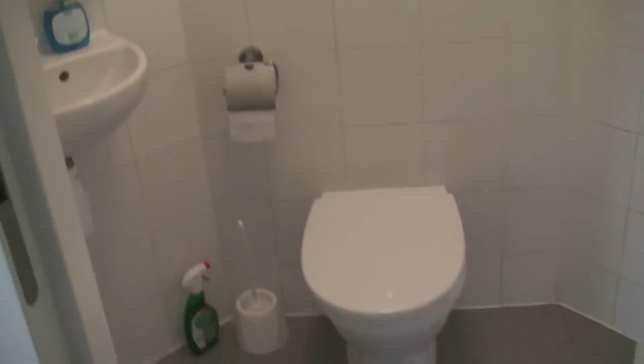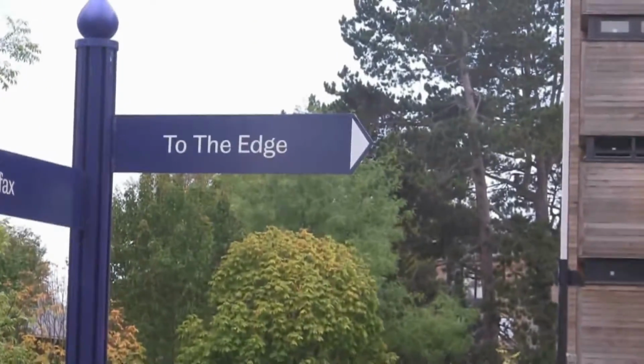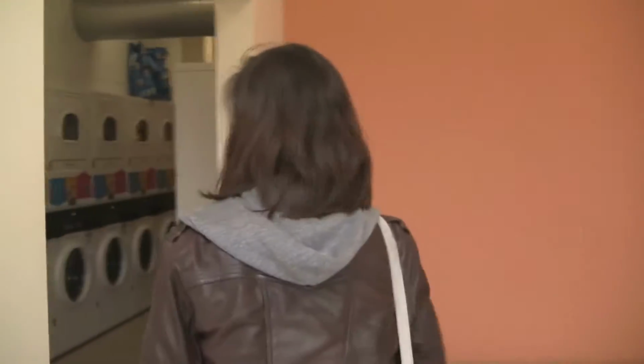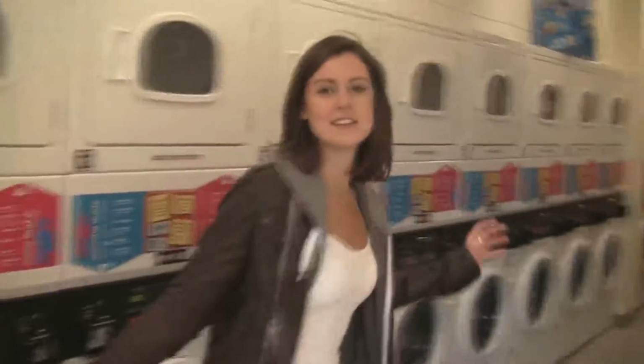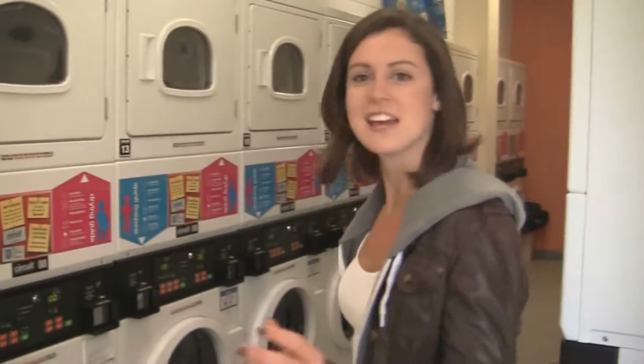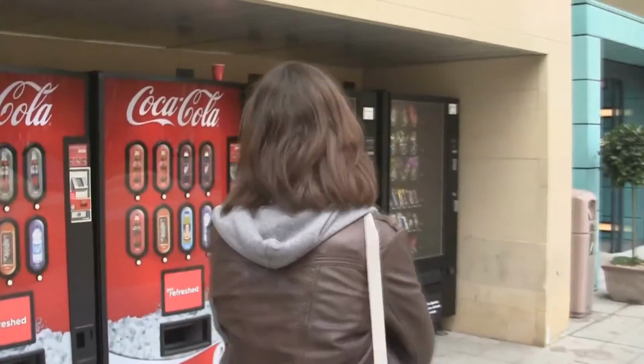All of the university accommodation in Endcliffe Student Village is based around this building called The Edge. I got very familiar with this place when I was here. There's a laundrette. One of the great things about being a student is that you have to do laundry by yourself. But this is pretty much the Sunday night hangout. Cash machine, reception, and an old friend of mine, the vending machines.